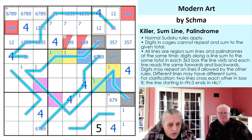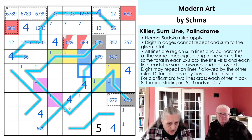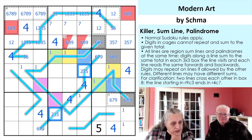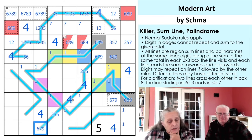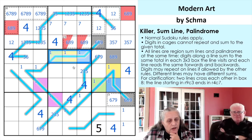Okay. Now, 4 to make 6, 7, 8, or 9. Well, we can no longer make 8. Yep. On these region sum palindrome lines. So these are 2, 3, or 5 to get to our total of 6, 7, or 9. And we no longer have a 4 available. So we can know if this were an 8, it would have to be 1, 2, 5, which would make that a 6.